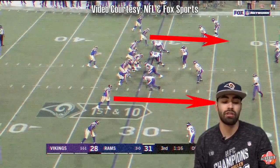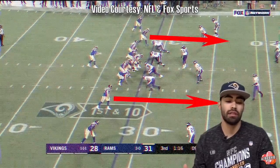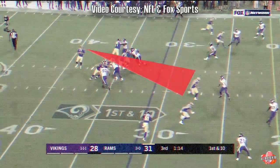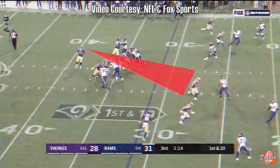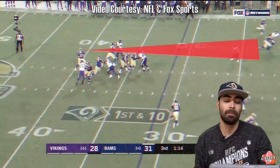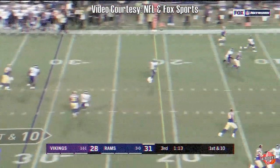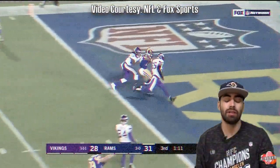Last play right here. This is your simple all 4 verts, and all he's gonna do is basically manipulate the safety with his eyes. As Goff gets to his drop, he's gonna look the safety off to one side as if he's gonna go to that seam throw, but he actually wants to go to the opposite side. So once he sees the safety move, he's gonna get to where he wants to go, set his feet. He wants to go to the other seam, which is the boundary side. Makes a nice throw. There's the safety that was fooled. And you got yourself another touchdown.